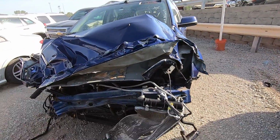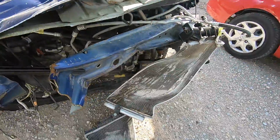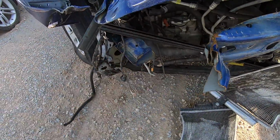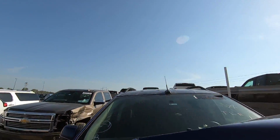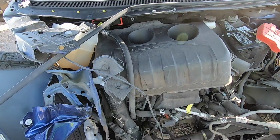That was a real hard hit, man. Real hard hit. It ripped the crash bar right in half here. Look at this. Literally ripped the crash bar in half. I'm a little leery to try to pick up this hood. Ooh. She's sharp under here, boys. Real sharp and rusty. So you got to be real careful messing around under here.